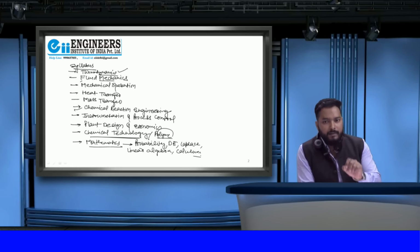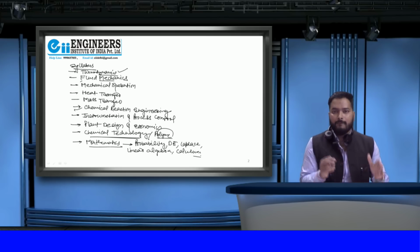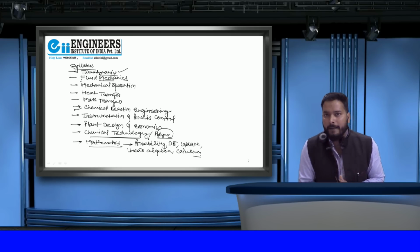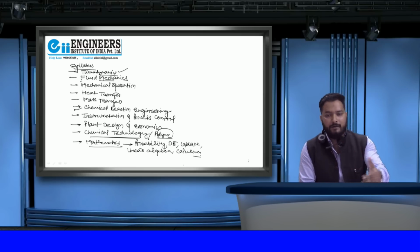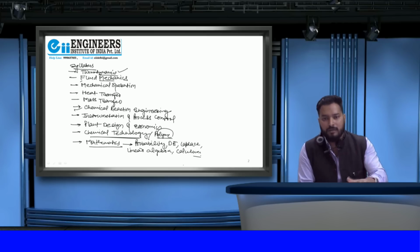The strategy is that in the first preview of the paper, in the first 45 minutes or 1 hour, we only solve the questions which are not lengthy, which are easy. Easy means formula based or one liner, simple, where you can read the question and put the final answer. Now in the second run, in the second preview of the paper, we focus on whatever questions we have not attempted. That is the strategy.